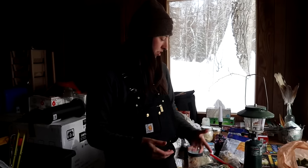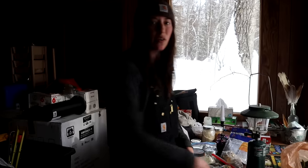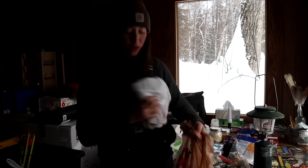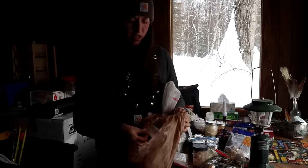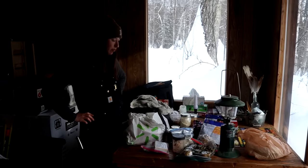I'm not a big fan of plastic bags and Ziplocs just because I like to reuse them. I just don't like buying that kind of stuff. So it's not my preferred method to bring stuff out here in, but it works really well compared to glass. And lastly, we have a moose roast and some of our Anaheim peppers. We're gonna be using those for breakfast and dinner. So that's a wrap for everything we brought.